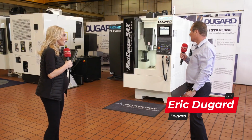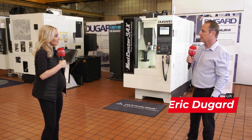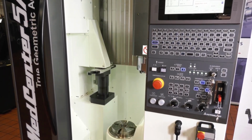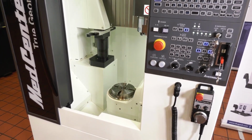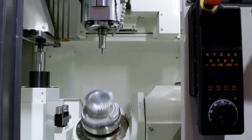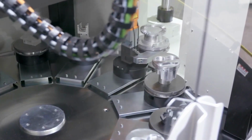Yeah, it's a very small footprint, as you say, but very high performance. It's got a 30,000 RPM spindle, but only 1200 mil across the front of the machine. It's a 60 metres a minute rapid rate, but even more impressive is the 60 metres feed rates that you can have on the machine. And that comes as an option. We're waiting for it to come in at the moment, a 12 pallet loading facility on there.